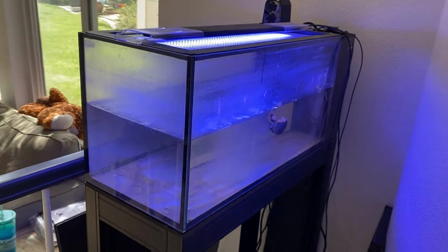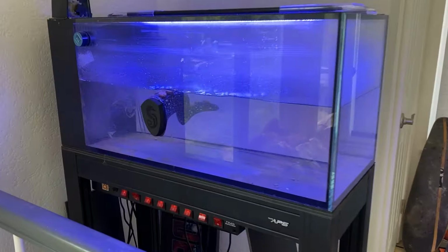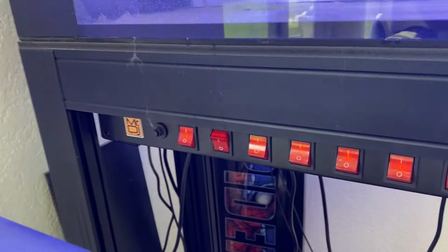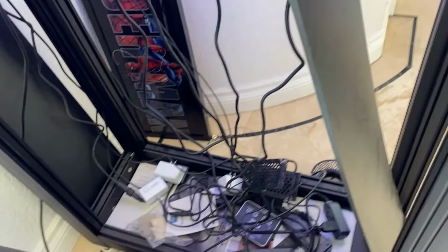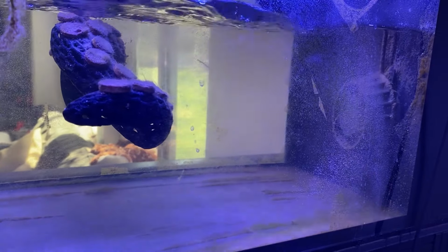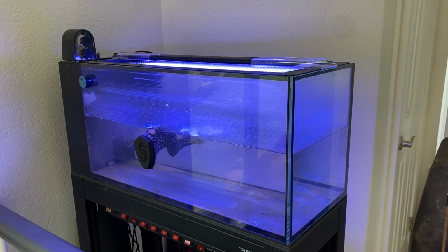Innovative Marine 20-gallon Peninsula. I won't spend a lot of time on this one because it's going to get covered extensively in several videos to come. This tank is a work in progress as I'm doing several customizations and making some rather unique things for it, but after the accident it basically just sat here as the water evaporated.